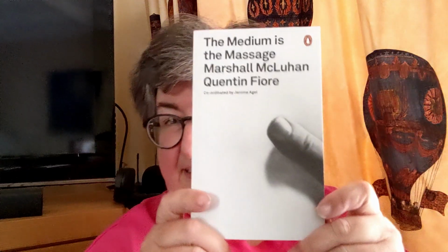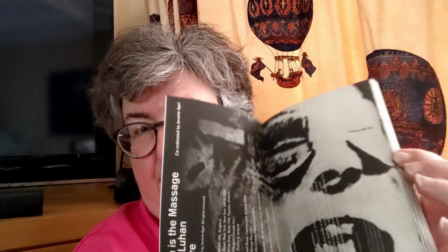Second one for the simple cover design. This. So you don't just have the words, you also have this finger. The Medium is the Massage. Fingers, get it? By Marshall McLuhan with Quentin Fiore. The whole book I love because it has so many pictures in it.